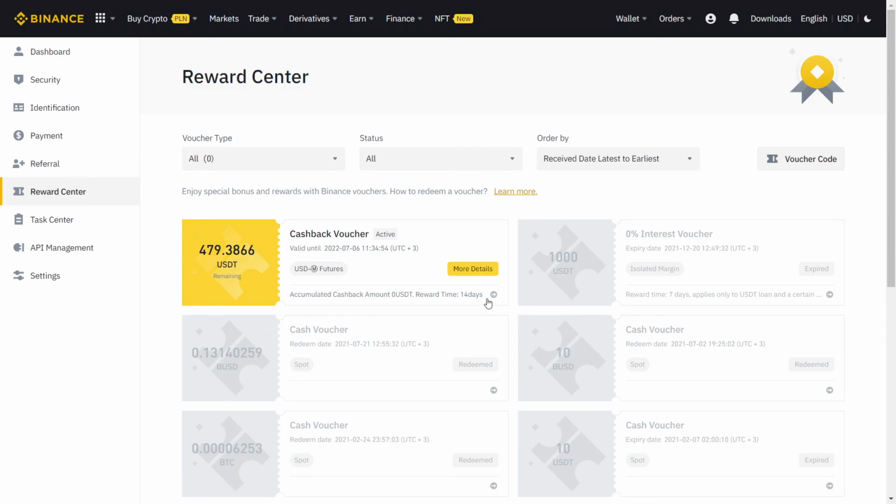So basically, I have 14 days to trade on USD Futures, and then I will have up to this amount of trading fees that will be free for me. So I can spend up to 479 USDT in trading fees, and I won't have to pay until 14 days. So if you broke your own record on the Binance Futures Grand Tournament, this is the time to save on trading fees.